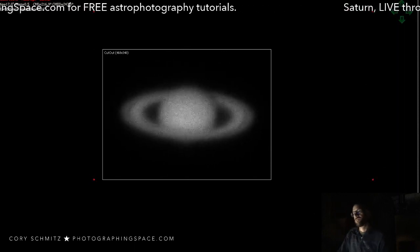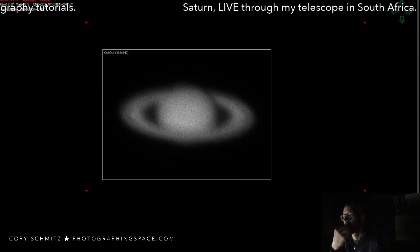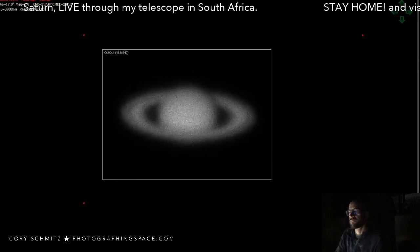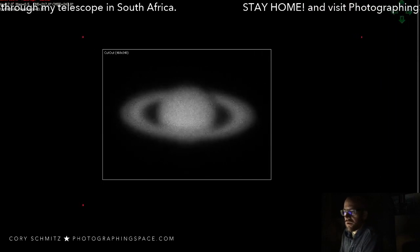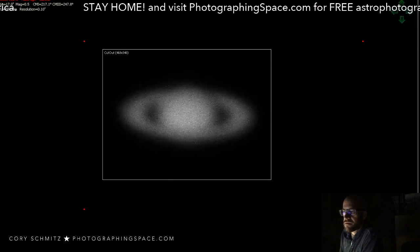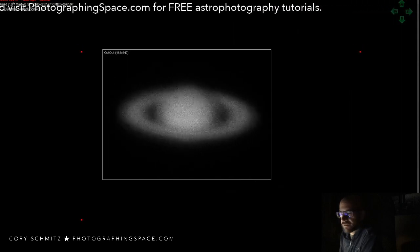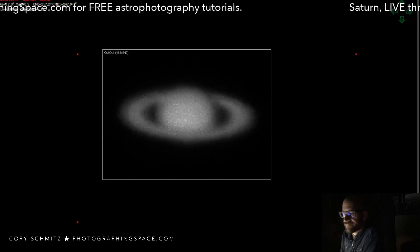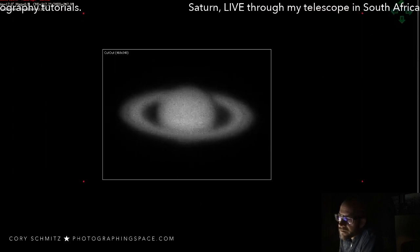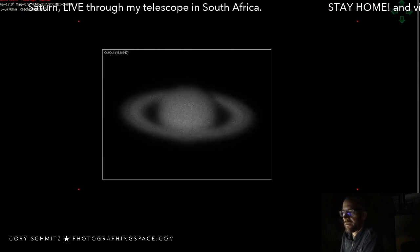We should move over to Jupiter actually, because this is not great. Oh, but then again, I do like... should we do Saturn in color? It's hard to say. Let's look at red. So I'm going to switch over to the red filter.